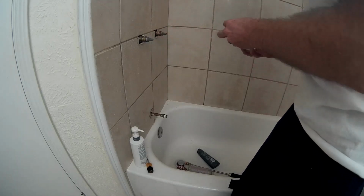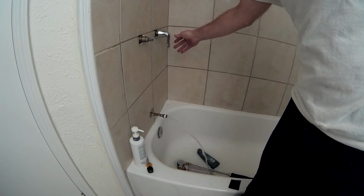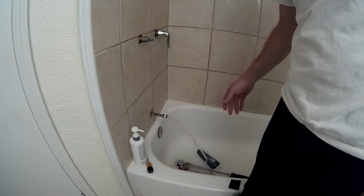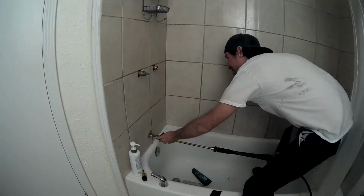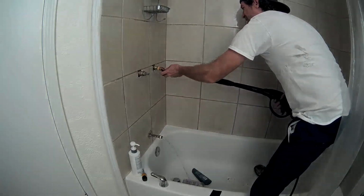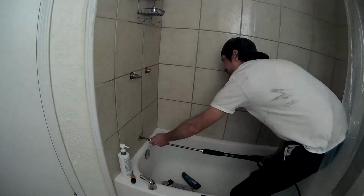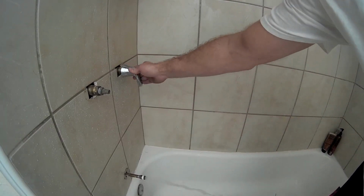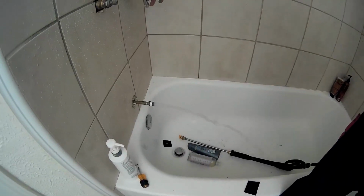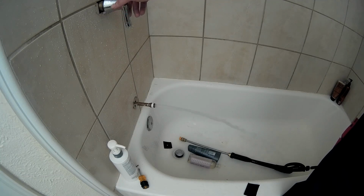That's pretty good. Let's check out the right side. See that? I still need to unclog that. Here we go. Cold water. Bam! Perfect. Hot water. Bam!